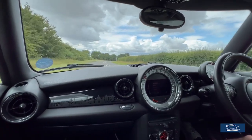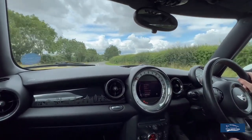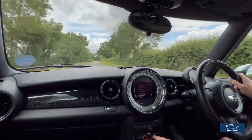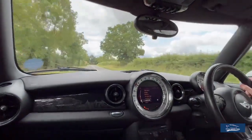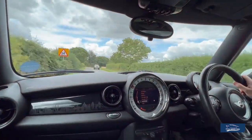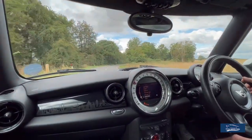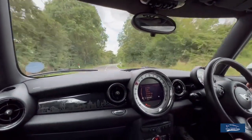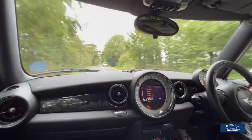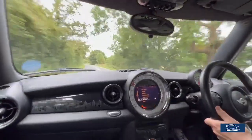Lovely spec. In addition to the standard, you've got Bluetooth, it's got the chili pack, it's got full climate control, it's got driver and passenger three-stage heated seats, you've got a storage pack with it, and as I said, it's got the leather lounge seats in carbon. So overall, a really tidy, great value little car. Really well maintained. We've got two keys for it as well.